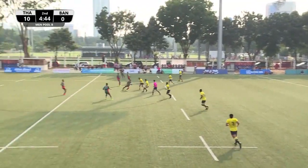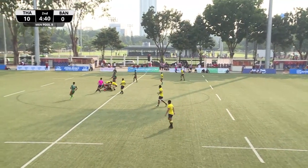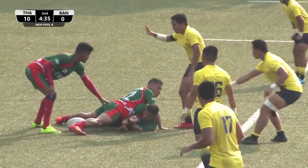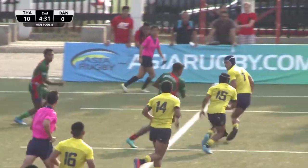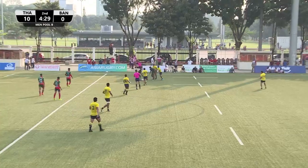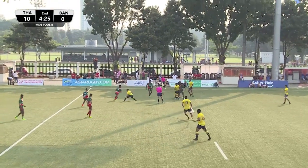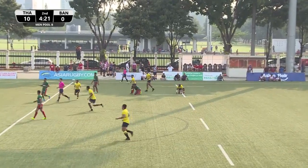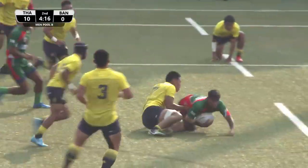Taken very quickly there from Bangladesh. What can they do? Back on their side of the halfway line, Bangladesh setting up play on the far left side. It's a knock on from Thailand. Play on by the referee, as Bangladesh try to keep the ball alive. They straighten up.